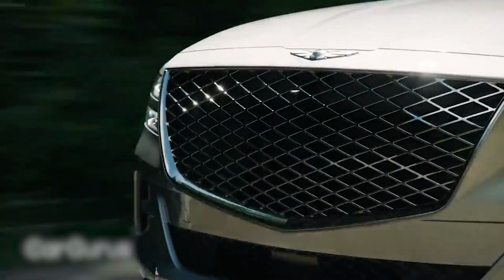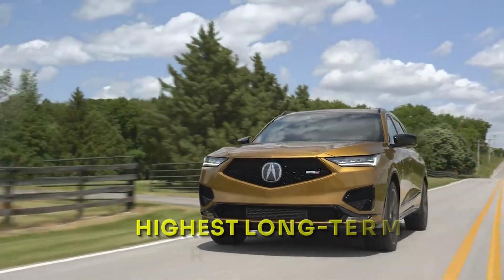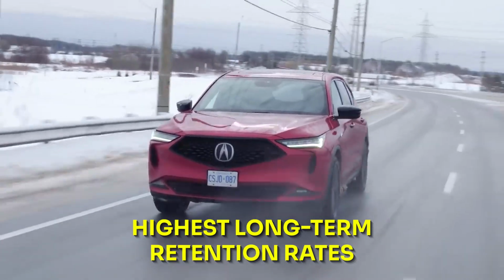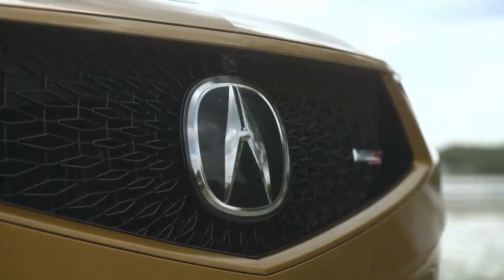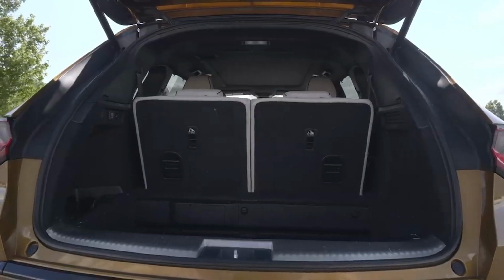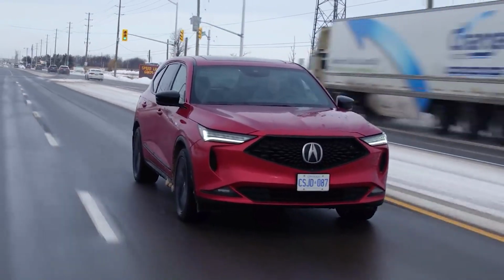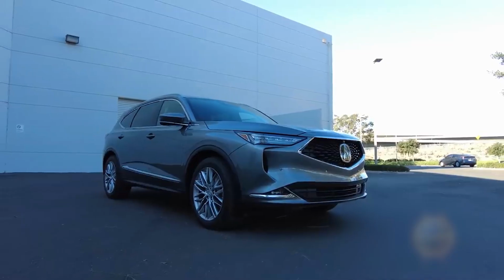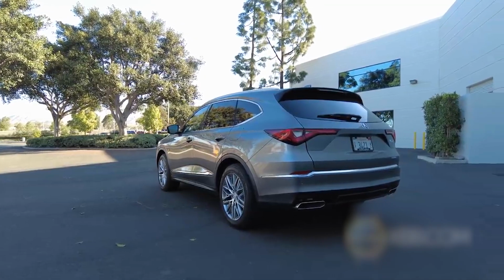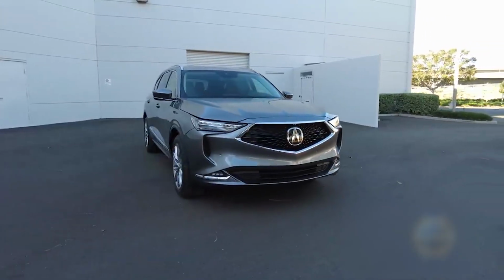What really sets the MDX apart, though, is owner loyalty. This SUV has one of the highest long-term retention rates in its segment. People don't just buy them, they keep them. And when a luxury SUV gets driven for 15+ years and still feels solid, that tells you everything you need to know. In the world of used luxury SUVs, the MDX hits that sweet spot between refinement, practicality, and reliability. It's a vehicle that does it all, without draining your savings post-warranty.